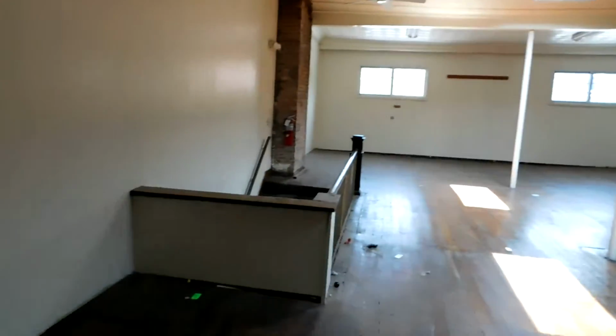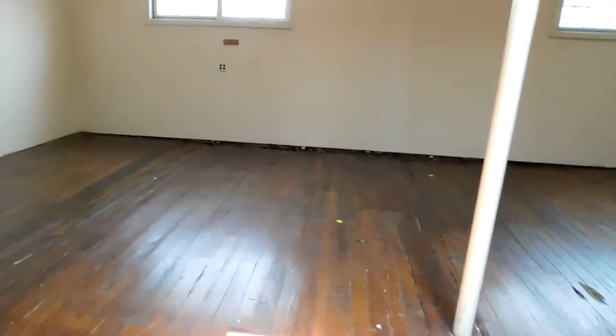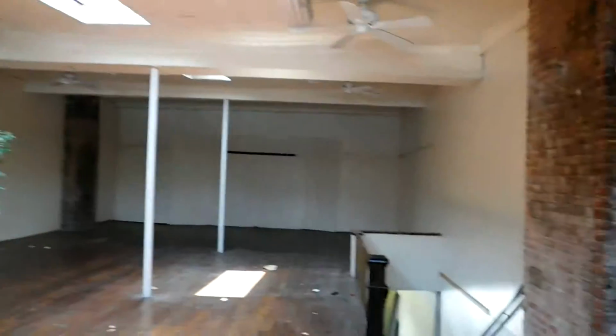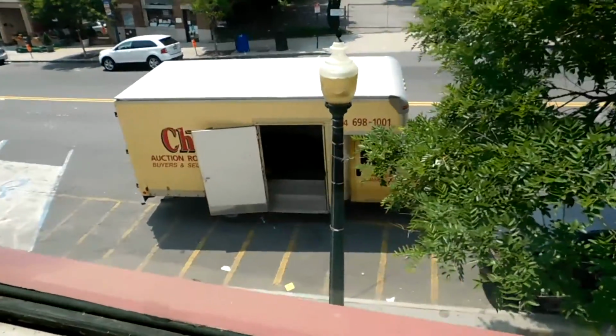Oh, it's the attic. It's pretty much the goodbye tour. Lonely tree, lonely tree. All the solar panels. Last time, the truck could be parked out there with the door open. That's what we used to call the little room.